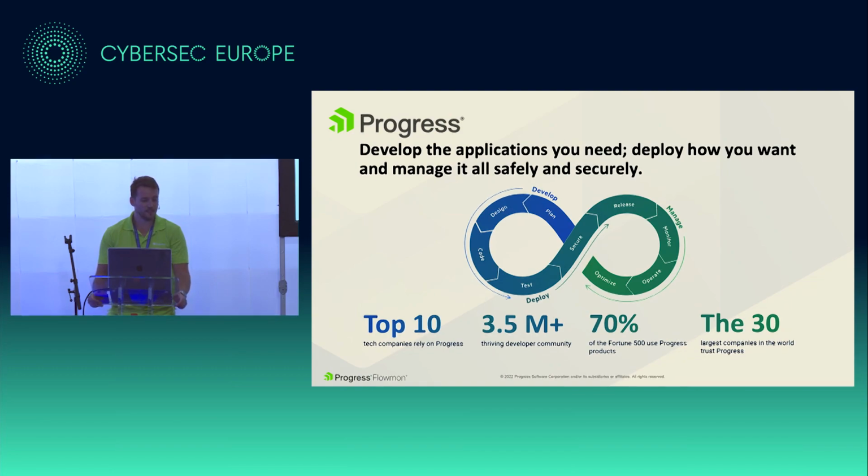Just a couple of statistics to support my claims. The top 10 tech companies rely heavily on Progress applications. We have a 3.5 million thriving developer community, which is a really nice amount, I would say. 70% of the Fortune 500 companies are using Progress products, and the largest companies in the world, the top 30, also use the applications. We've been established on the market for a while, a little over 40 years.